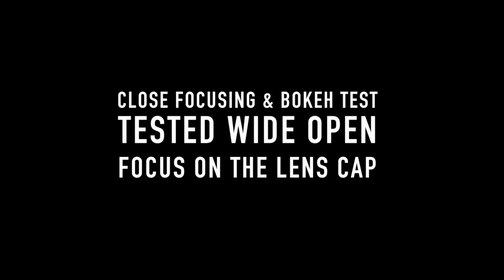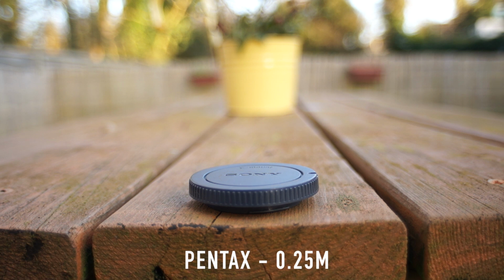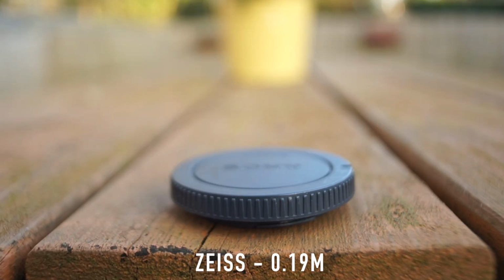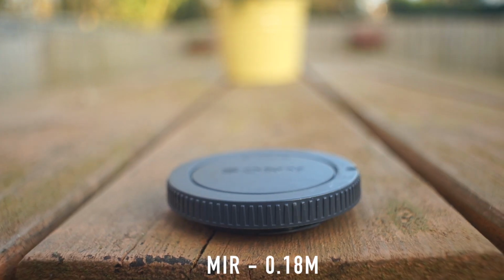And lastly, I wanted to see the close focusing ability of each lens and the bokeh it produces. The Soligor is the least impressive, but I really like the bokeh around the edges. Pentax is a little bit better on the close focusing distance. Canon is supposed to be the same, but it's actually a bit closer. Zeiss will get you really close with a buttery smooth bokeh, and MIR will get you even closer.